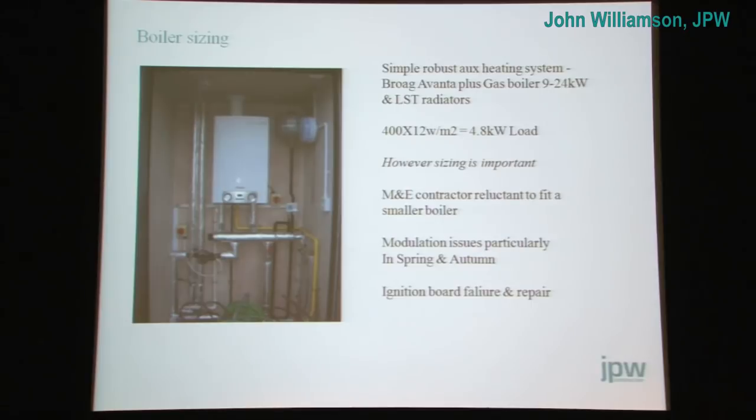Here was another very practical issue about installing. Our M&E contractor just did not believe that the building would use this low amount of energy. They would refuse to fit the smaller boiler that we wanted. Okay, we'll run with it. As a result, of course, the ignition board broke twice because it kept cycling. It couldn't modulate low enough. So we've since fixed that, and we're monitoring the efficiencies and the outputs and we've taken it on board.